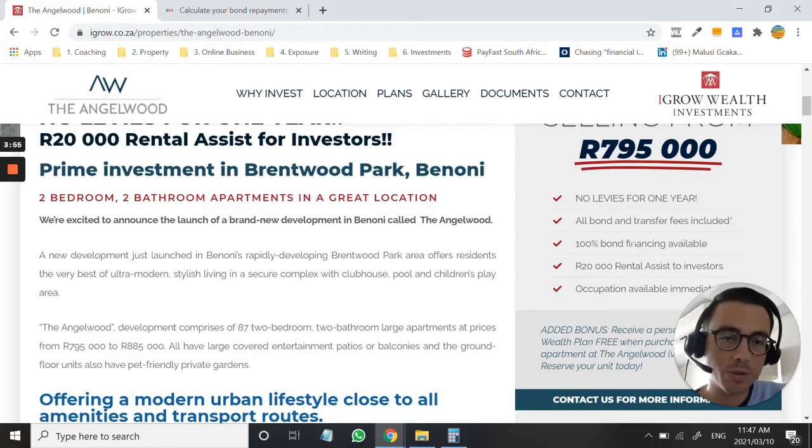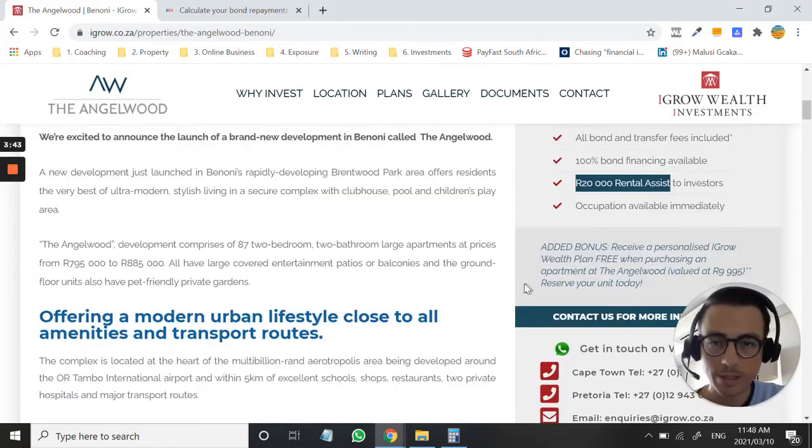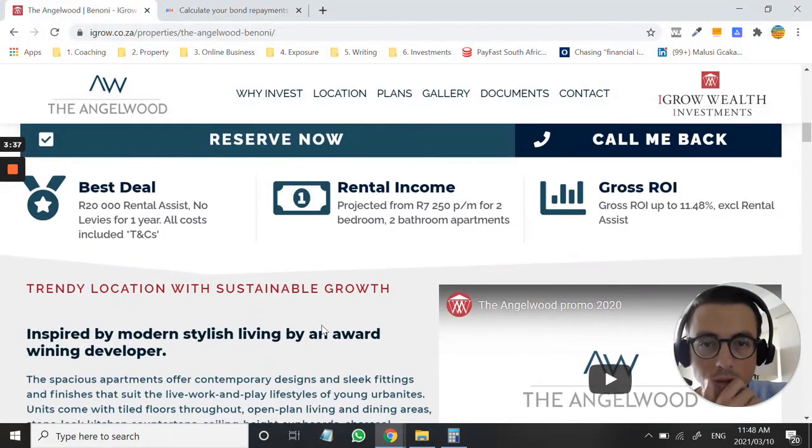Okay, cool. 100% financing available. That's quite interesting. And 20,000 rental assist. So again, the tendency is to make sure that year 1 is positive by giving you a 20,000 Rand rental assist. But then what about year 2, 3, etc.? Okay, so 2-bedroom, 2-bathroom in a great location. Let's see if they have any other numbers here.